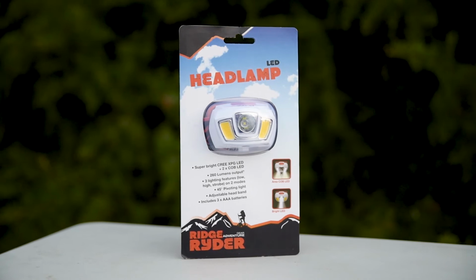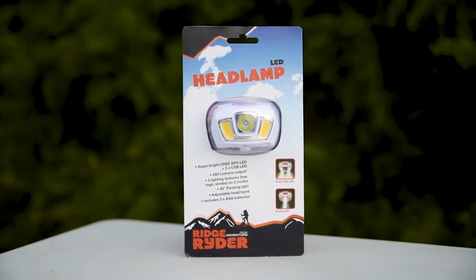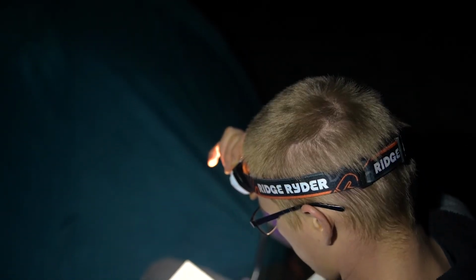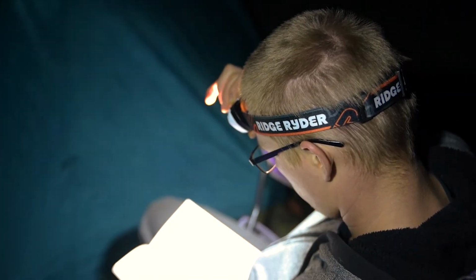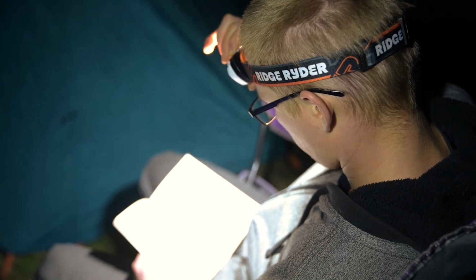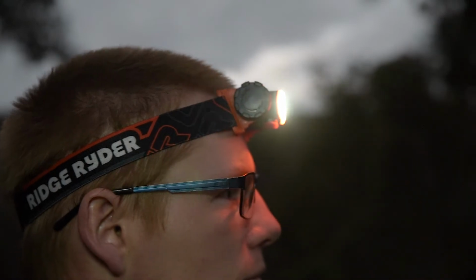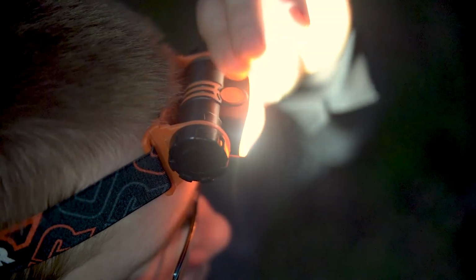The H1 headlamp features area and spotlights in one unit. Powered by 3 AAA batteries, it pumps out a huge 260 lumen spot beam, or a massive 400 lumen area light. The H2 boasts a rechargeable battery and an output of 190 lumens for 11 hours.